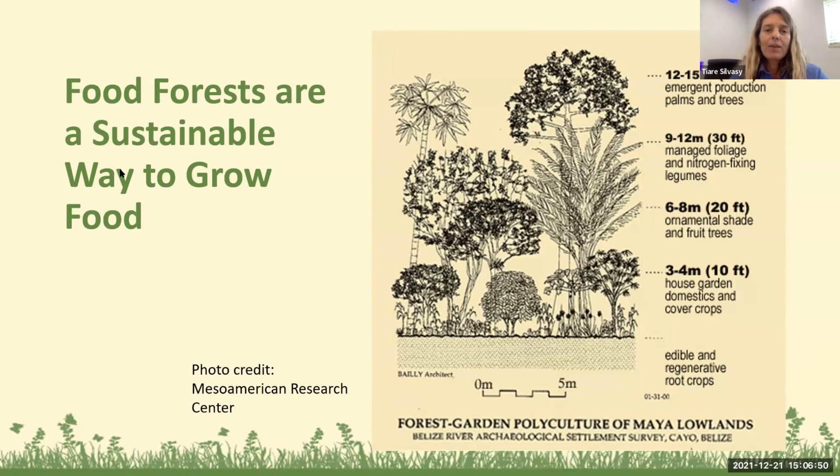My name is Tia Silvesi, and I am the Florida Friendly Landscaping Agent with the University of Florida IFAS Extension in Orange County. I'm going to be giving an introduction to food forests here, and I'll give you some Florida friendly tips for your food forest to wrap up the webinar later. So this picture here is the forest garden polyculture of the Mayan lowlands.